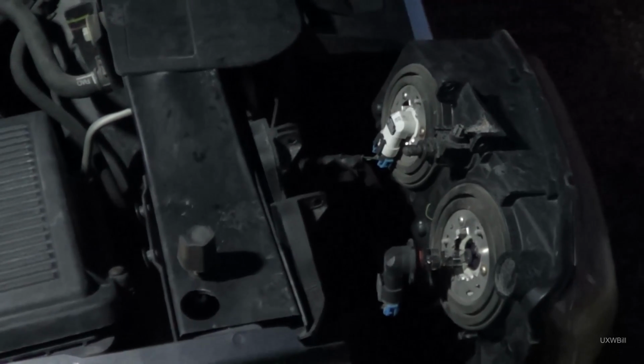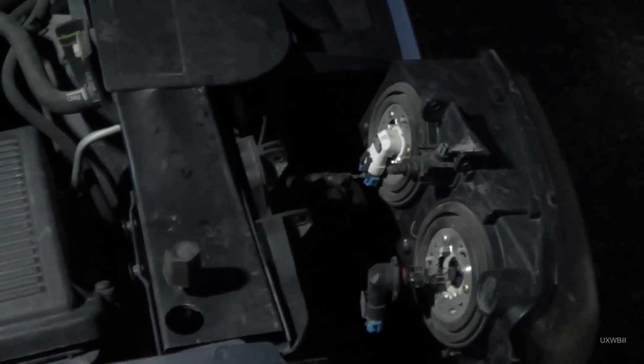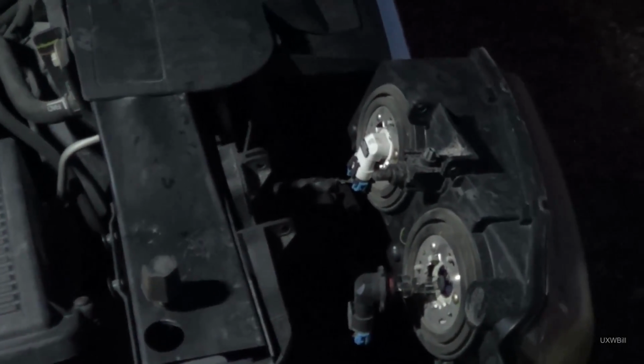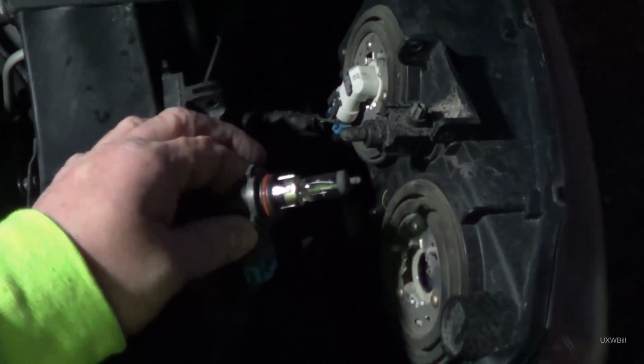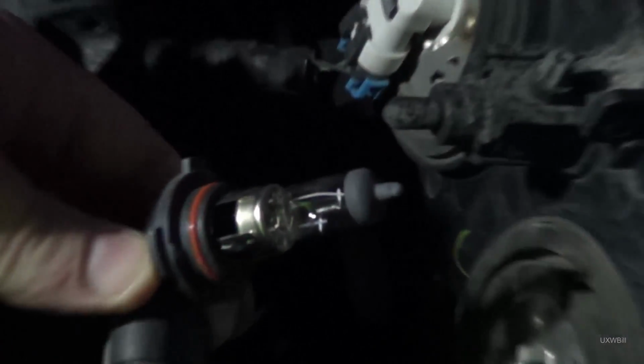And believe me, that would not be doing a favor to anybody because I don't look very photogenic even when I'm fully clothed. So, let this be a warning to you. Let the old bulb cool down. That's the bulb from the Bonneville. Still looks to be in very good shape. The glass isn't discolored at all.